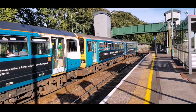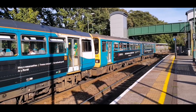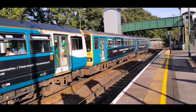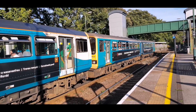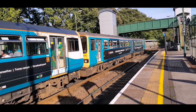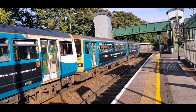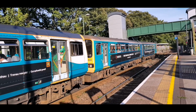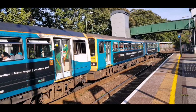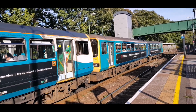And the next city line has just come in, and there's another boring 150. What I should have done is actually get on them, to be honest, but there we go. I'm avoiding 150s anyway, so my day is especially for 143s and 142s. Anyway, we're doing a bit of filming, so all is not lost. Waiting to depart Radyr.